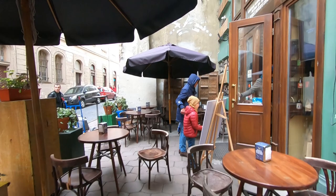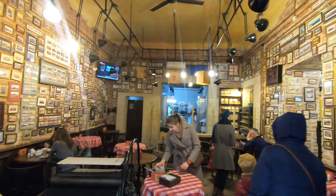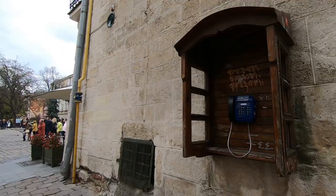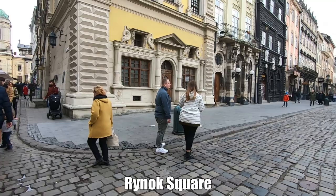Lviv, largest postcard collection. And it smells so good in there. And here we go, one of the central squares of Lviv. The Market Square, although it also is called like Ronik Square, I think. There are a couple of squares.